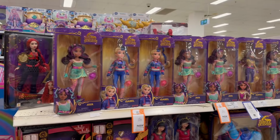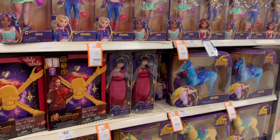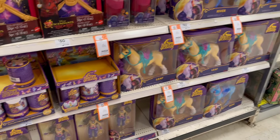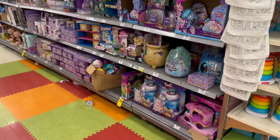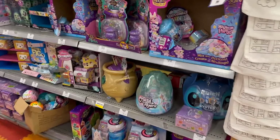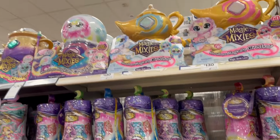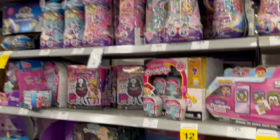Oh my gosh, you guys, check out the Unicorn Academy dolls. I really want to get everything. This is at BIGW though, and at KMART they are on sale, so hopefully we can get them soon. Magic Mixies. Who doesn't love Magic Mixies? Oh my god, we need the genie lamps and we need the cauldrons. Such exciting stuff, but they are not on sale yet.